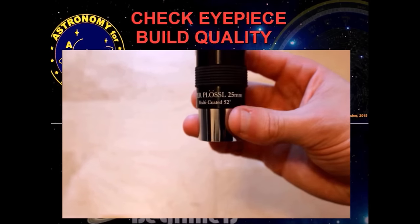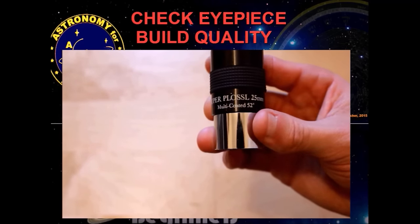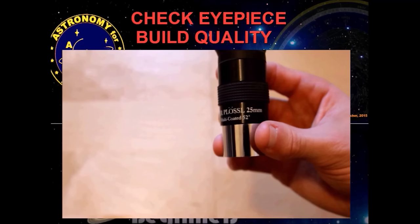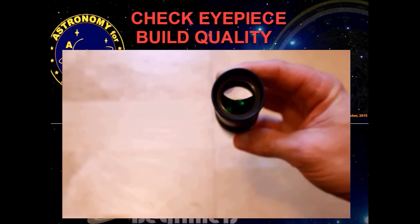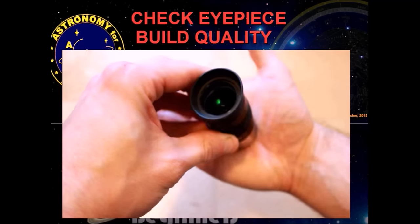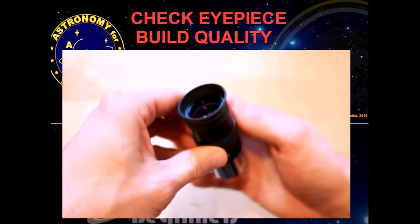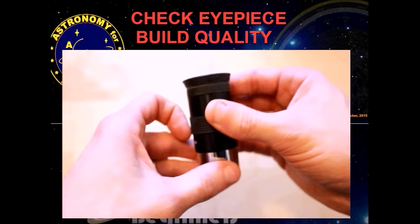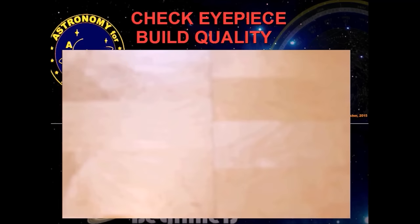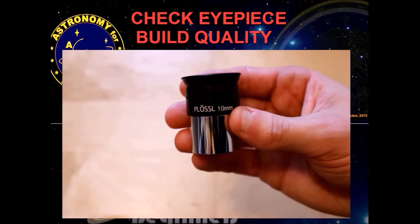Now, a good telescope will also have decent eyepieces. This is a good Plössl eyepiece, and it's a metal construction eyepiece. As you can see, good glass lenses. If you look at the eyepiece, you should see a good multi-coat on there, which obviously gives you good views. As you can see down the tube, it has a darkened painted bottom of the eyepiece. That will also eliminate some of the stray light.